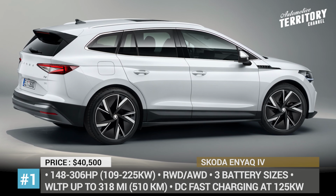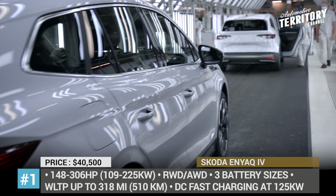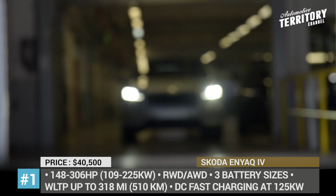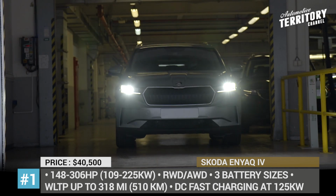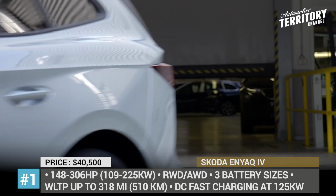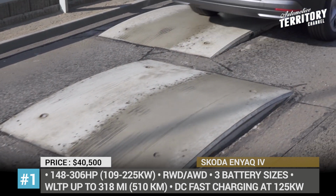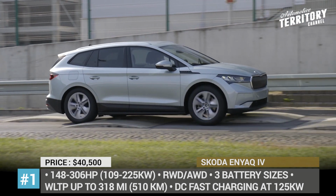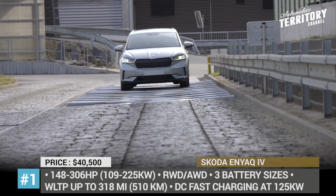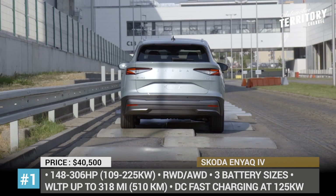Skoda Enyaq iV. The first MEB-based electric car by Skoda completely does away with conservative design and instead looks like a concept brought straight to production. One might even say that its illuminated crystal front fascia resembles BMW's kidney grille. The LED lighting is sharp with optional matrix headlights, the body lines are precise, the roofline has a curved line, and there are various exotic wheel choices from 18 to 21 inches.